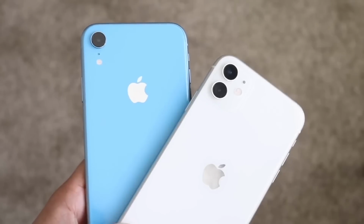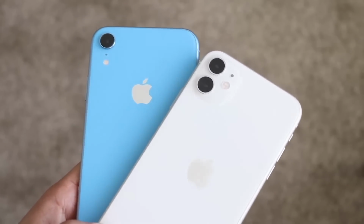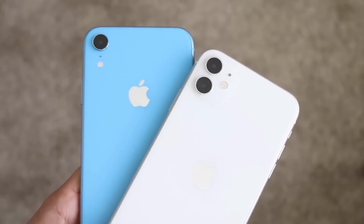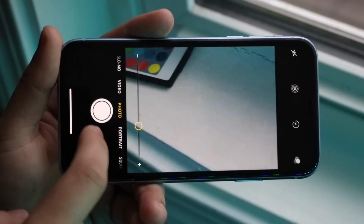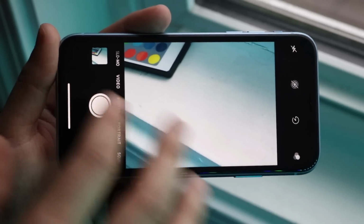Now, hitting on the camera, this thing has a single 12 megapixel camera on the back. It is a wide angle lens. You have optical image stabilization, which is cool. You're able to shoot 4K videos at up to 60 frames per second on that back camera, which is really cool, and I love seeing that. On the front, you have a 7 megapixel camera. You can shoot 1080p at up to 60 frames.